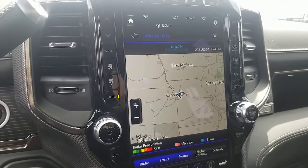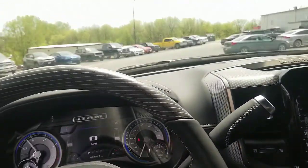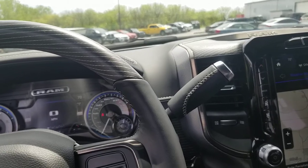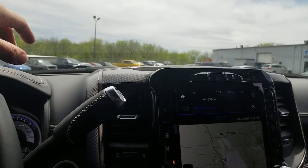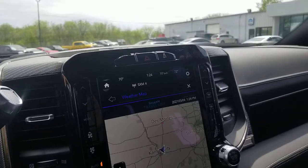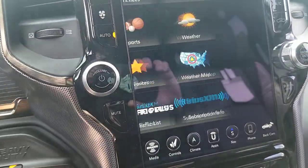Awesome stuff. And then I'm just sitting here inside this cab, and I just love how quiet it is. You've got this huge motor, the 6.7 Cummins turbo diesel motor in here, and this thing is just quiet. It sounds nice. It's super quiet inside the cab. It's amazing how quiet it is in here. Let me go back here, take a look at other stuff.